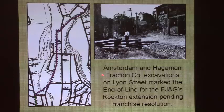The Amsterdam and Hegeman Traction Company eventually laid about 200 feet of track total on Lyon Street, going up the street past where the Crystal Bar eventually would reside. That was as far as they ever got. There was a lot of dealings going on. They tried to partner with the trolley company out of Boston Spa. There was a lot of shenanigans going back and forth. Eventually, the city pulled the franchise. The FJ&G ripped up the tracks that Amsterdam and Hegeman had put in the road and just built. And that was it. That's how they resolved it. They withdrew the franchise to the other company and gave it to the FJ&G.